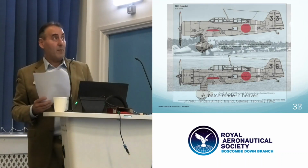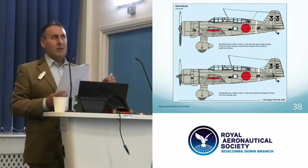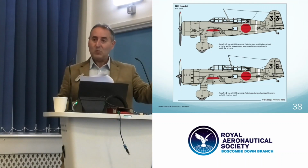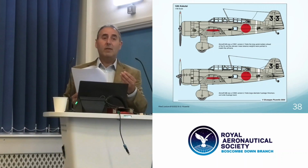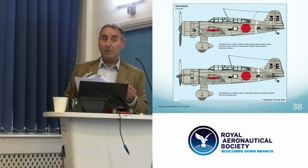Now the C-5M in Navy service was also upgraded, the bottom image there. They put the same Sakai 12 engine that was fitted to the Zero in it. And this was done for two reasons. Firstly, supply chains. They could provide one engine for fighters and reconnaissance aircraft, one propeller. It was easier from that viewpoint.